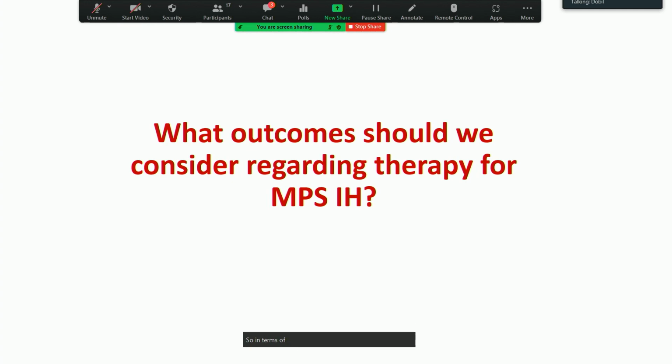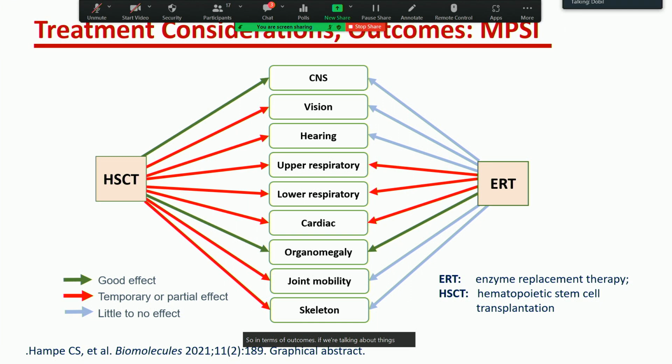So in terms of outcomes, if we're talking about therapies, there's another slide that looks at things in a little bit different direction. If you look at enzyme replacement versus transplant, what do they fix or partially fix? That's the thrust of this. So for instance, the soft tissues such as the liver and spleen, enzyme therapy and transplant both work quite well for. The cognitive piece, as we talked about, enzyme therapy doesn't help very much. And neither of these interventions totally fixes the skeleton.